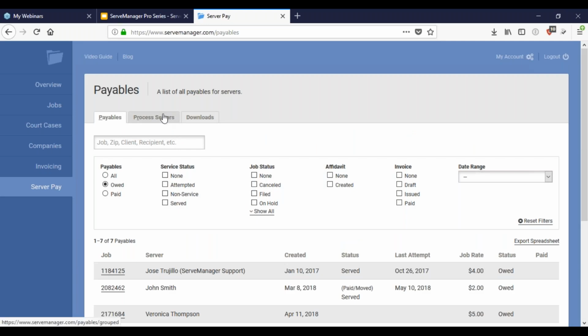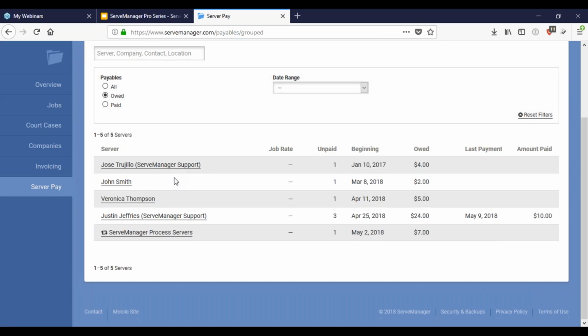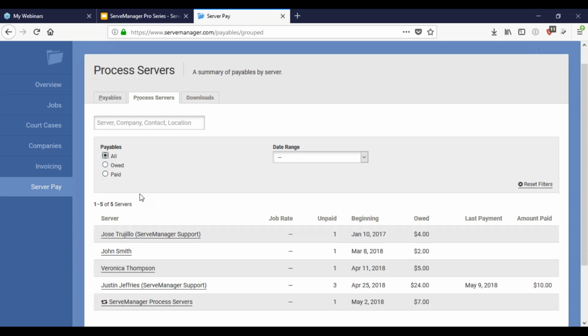We can look at our servers individually by selecting our process server tab, and this will take us directly into our servers. And here in our filter box, you can see it will automatically default to owed, but if we'd like to see the servers that we've paid in the past, we can select paid, or we can see all of our servers here as well.